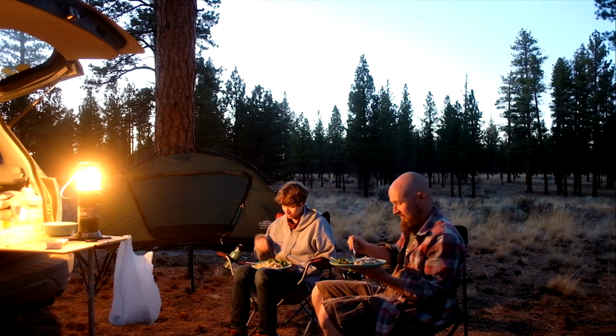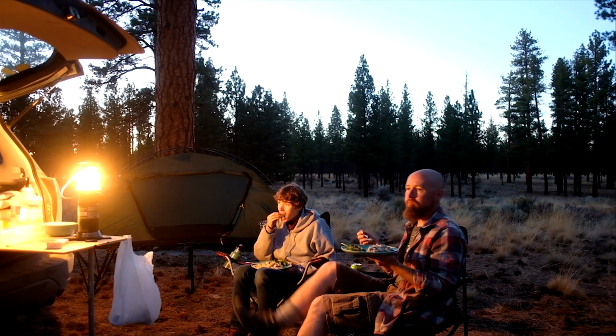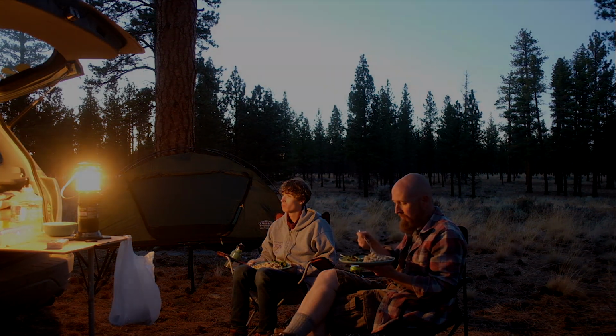So far, everything on this trip is going perfectly according to plan. We hit all our destinations today, found a great campsite, and had time to relax at the end of a long day.